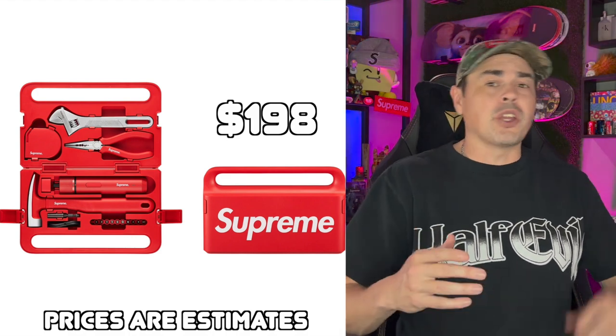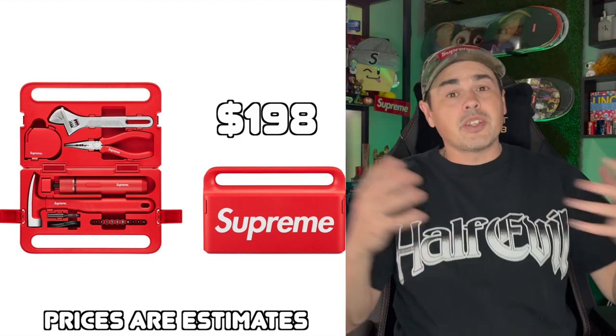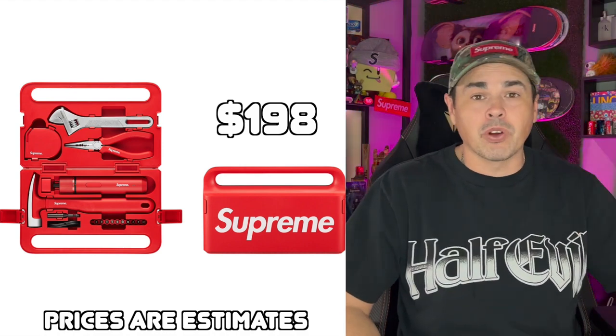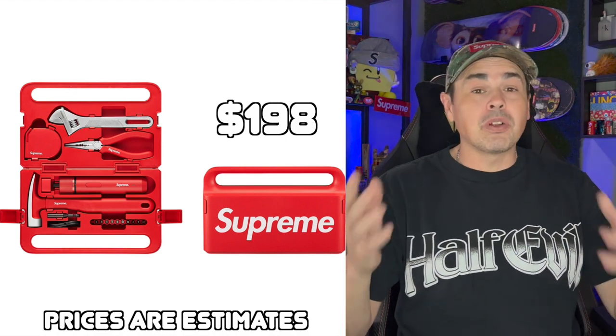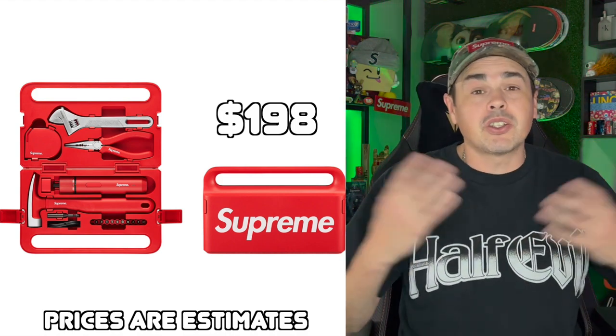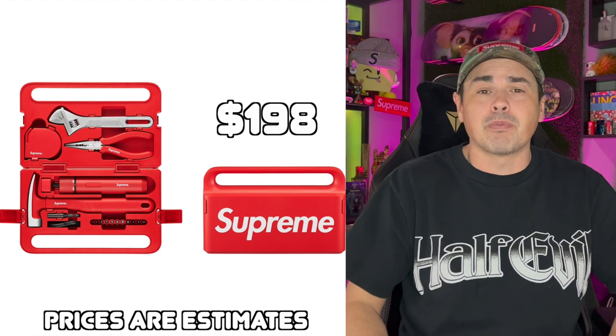Next up, we have the Supreme Hodo 5-piece tool set. Now, this is a pretty cool tool set. It comes with an electric screwdriver, a hammer, a wrench, needle nose pliers, and of course, a tape measure. And it's all wrapped up in a fun little plastic branded case.